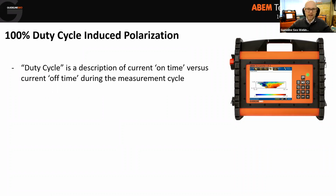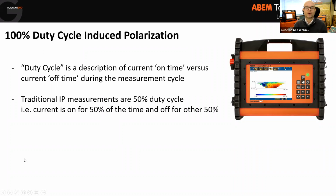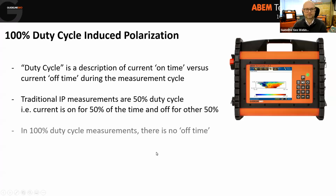So in a traditional IP measurement, we would call it a 50% duty cycle, because we had the current on for, let's say, 1 second, then we switch it off for 1 second whilst we measure the IP effect. Then we put it on in the opposite polarity for 1 second, and then we switch it off again for 1 second. So 50% of the time the current is on, 50% of the time the current is off.